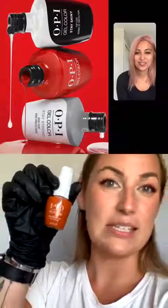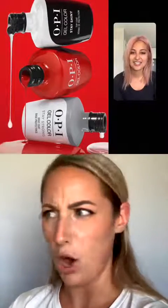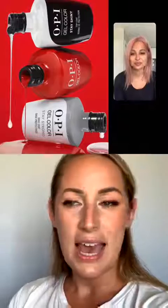And this has a colored bottle and a white cap. But I know a lot of people were making remarks about how there's a new base coat and top coat. And there isn't. They just got a little makeover too.